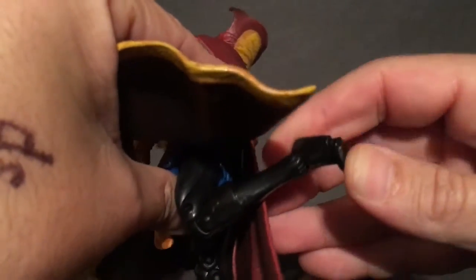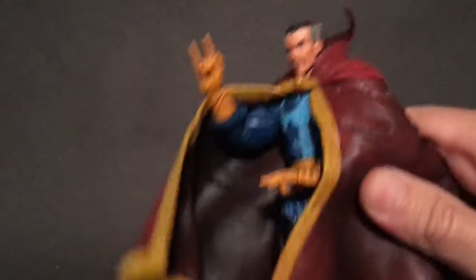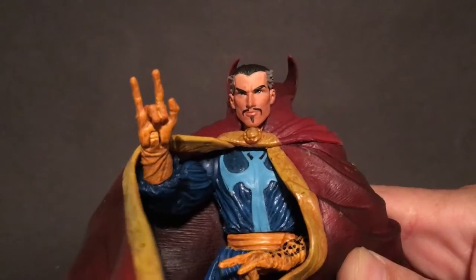Awesome figure. In my opinion, way better than the Hasbro Marvel Legends one. I mean, again, he's wearing a cape, but he's got the triple jointed knees. He can totally flex everything, swivel everything. Awesome. Look at the likeness on the face to the comic book. Doesn't get any better than this figure.